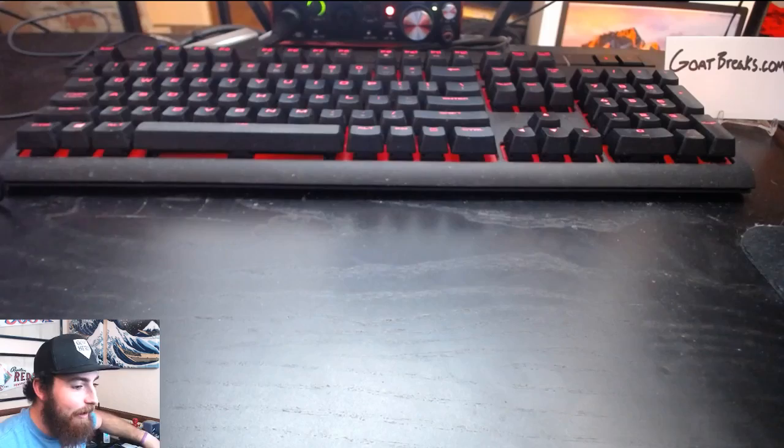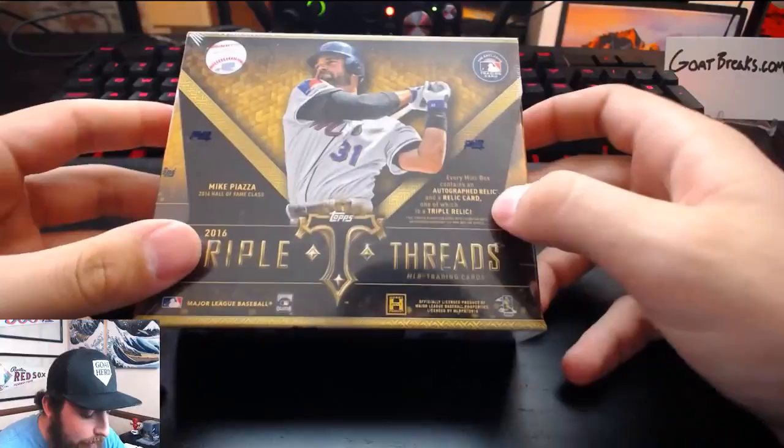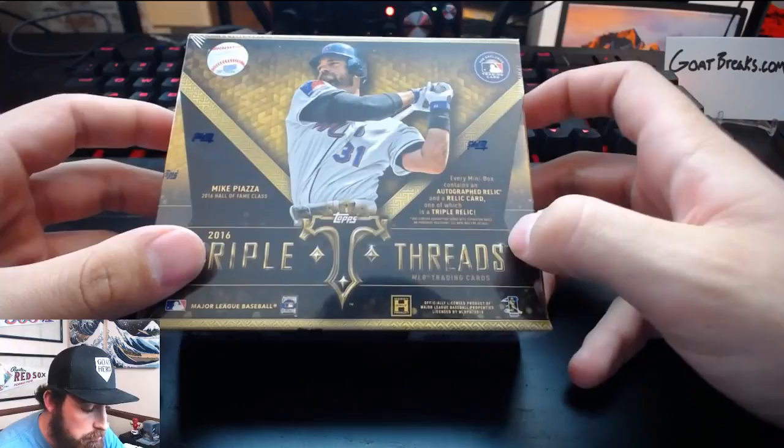Oh, well, whatever, boys. You guys get all the good cards. That's fine. So in every mini box, it contains an autograph relic and a relic, and one of them is a triple relic. Okay, perfect. Let's do it, boys.